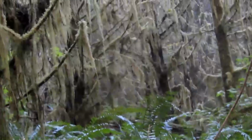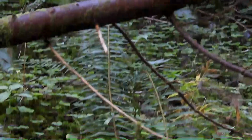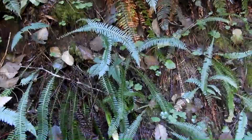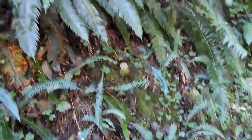I always like to eat some of that, but not real close to the trail. You never know what somebody might have done to it. So I'll find some off the trail and try it. It has kind of a lemony flavor to it, and it grows in fairly dense forest areas.